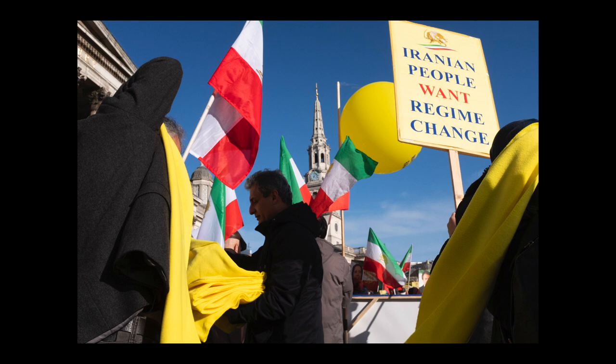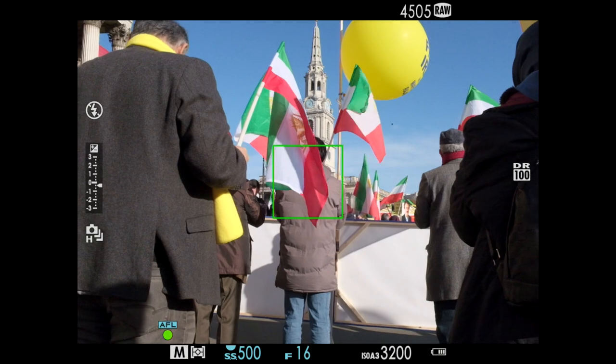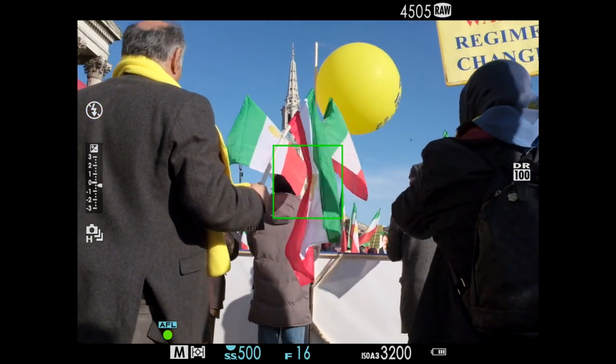Oh, that was nice, wasn't it? Guy giving out scarves, just a bit different. That's another element. Look how my picture's getting more complicated.